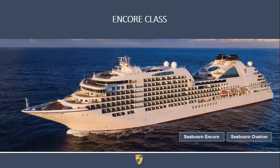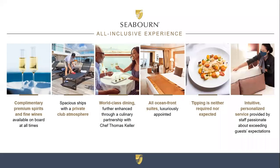The larger Encore class has an additional deck versus the Odyssey class vessels with a 600 guest capacity, and all suites here are veranda suites. The Encore and the Ovation are identical, being that they are a bit larger. They also have an additional dining venue called Sushi, which is our sushi restaurant.